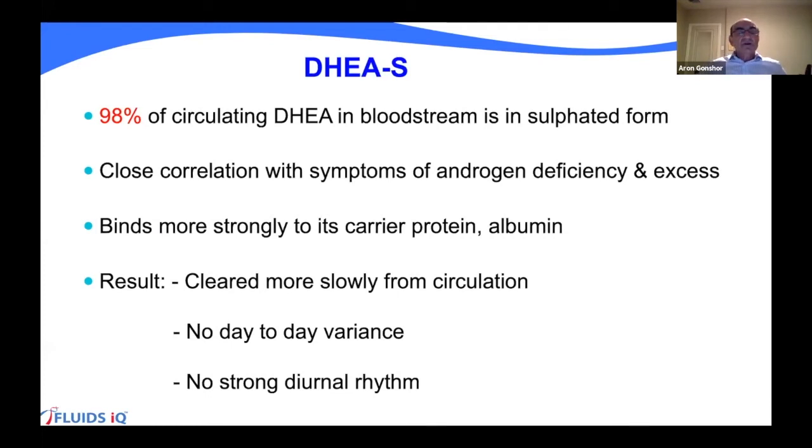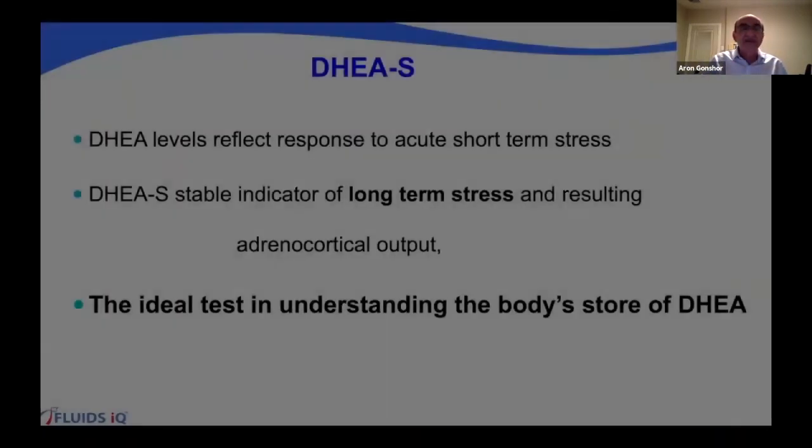So there is a close correlation between symptoms of various types of androgen deficiency and excess and what you see with DHEA S. The result of being bound up means that it's cleared much more slowly from the circulation. You don't have the day-to-day variation of DHEA itself, and it does not give you a strong diurnal rhythm. That's very good when you're testing, because you can get pretty stable responses with DHEA S and not worry that it's bouncing all over the place during the day. It does not do that.